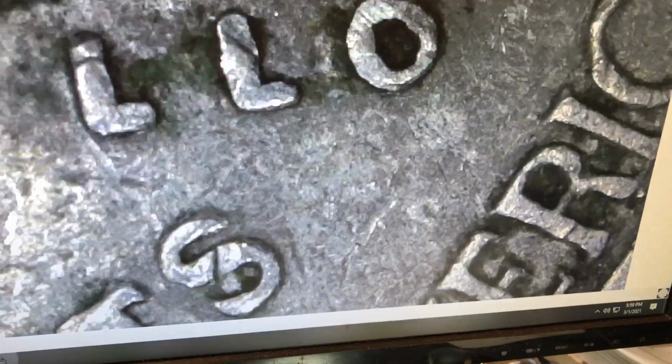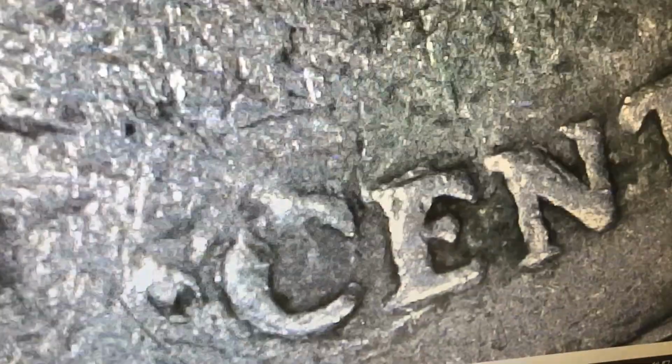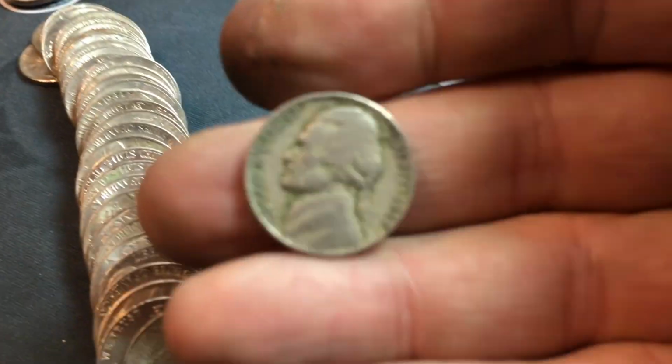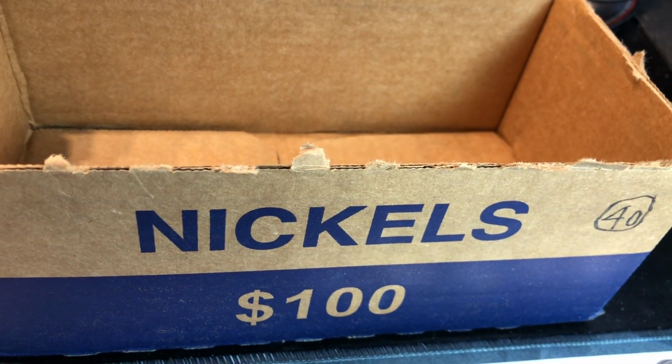I don't think it is, but we'll check it for the DDR just in case. And there are some oddities on it, but it is not consistent with the DDR. Just some damage, I believe. That one had me fooled right there, but that's not consistent with what the DDR looks like. So we're going to say no DDR. Philadelphia minted, 1939.